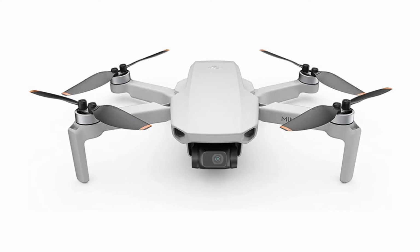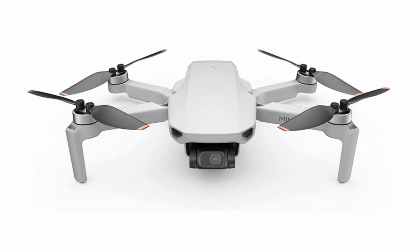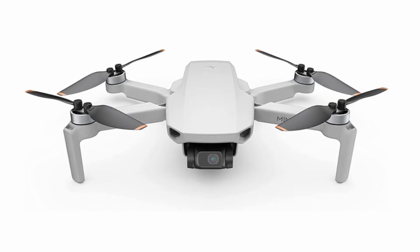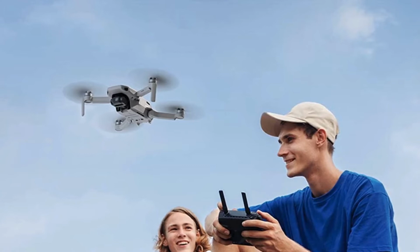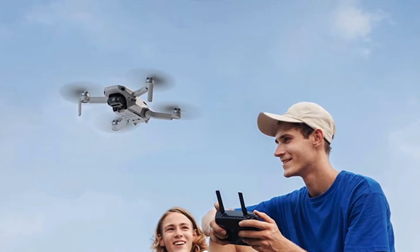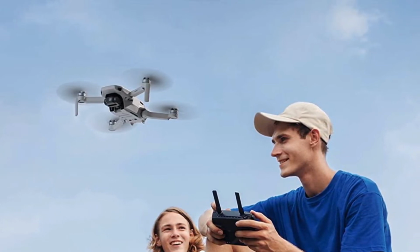The DJI Mini SE is the perfect choice for those who want the best of both worlds. A lightweight camera drone that can be easily carried anywhere and the ability to capture memories on the go. With a weight of less than 0.55 pounds, 249 grams, and an up to 30-minute flight time, the DJI Mini SE is perfect for creators on the move.